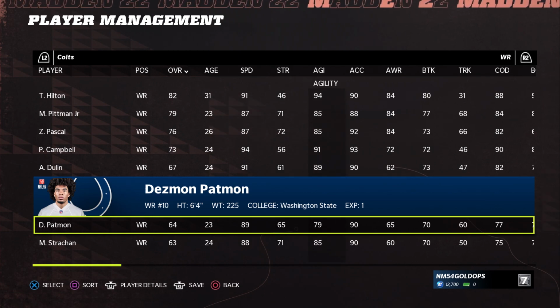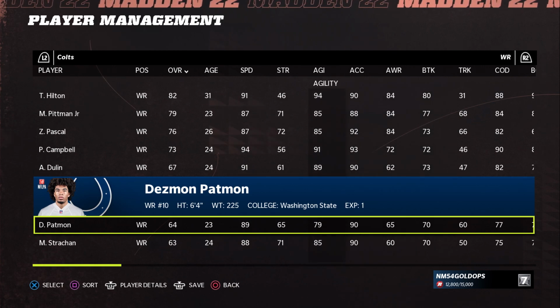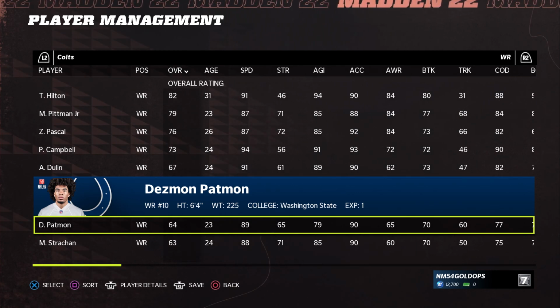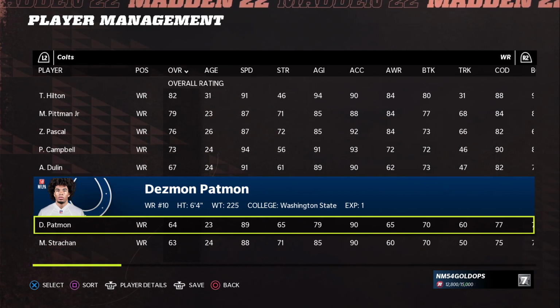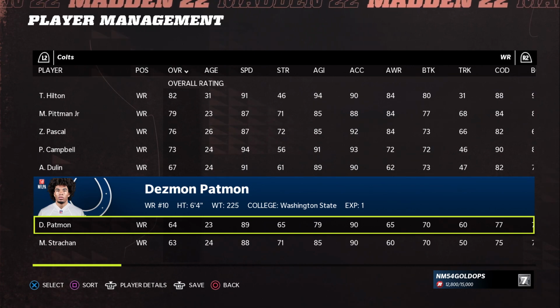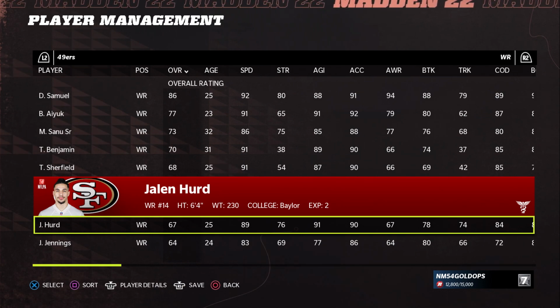Now, the limiting factor here is going to be his agility and change of direction, which are only 79 and 77. So he's not going to be the greatest route runner in the world in terms of being able to change directions and get off of defenders and things like that. But he is a player that I think can add quite a bit of value if you put some time into developing him. And the next entry onto this list will be Jalen Hurts, wide receiver for the 49ers.